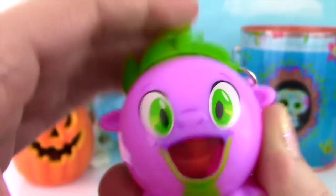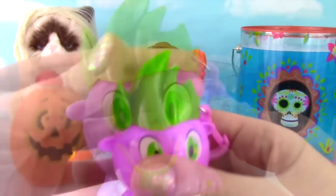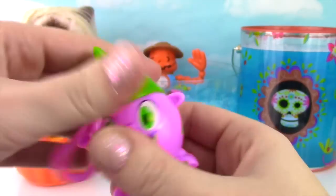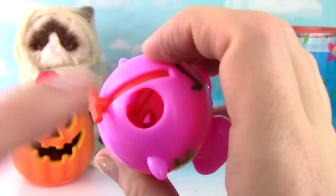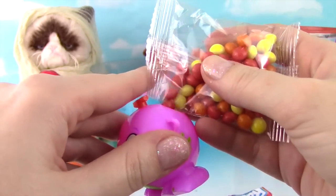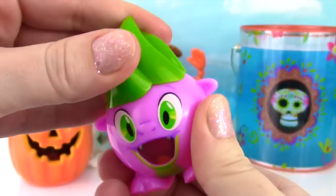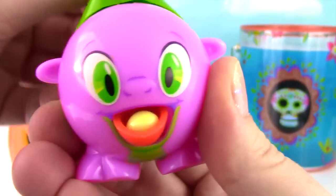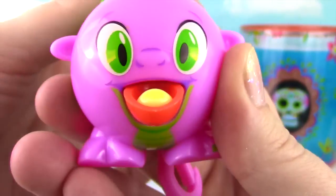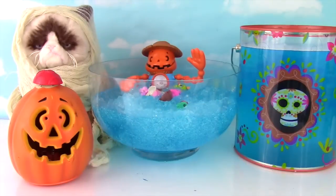Whoa! That is awesome. Let's fill him up with the candy. So to fill him up with candy, you twist the hair and fill up the little hole. Try to carefully pour it in. Oop. All right, let's twist his hair back on and let the candy fly out. Whoa, thank you. Assistant, would you like some candy? Yes, yellow candy. Yeah, it's the yellow candy.